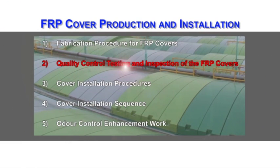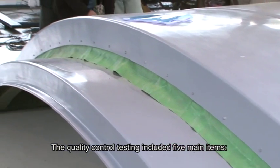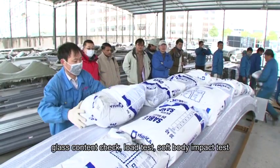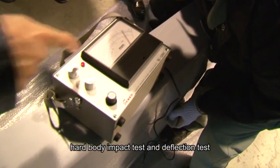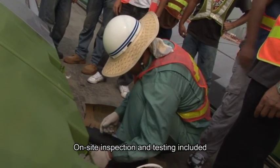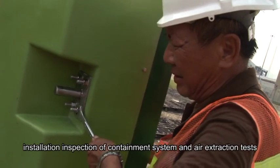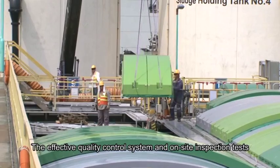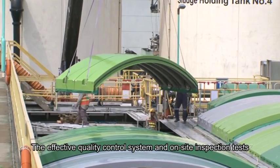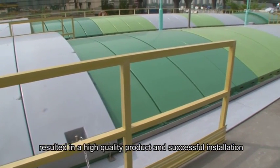Quality control testing and inspection of the FRP covers. The quality control testing included 5 main items: glass content check, load test, soft body impact test, hard body impact test and deflection test. On-site inspection and testing included alignment checking, torque tests for supporting brackets, installation inspection of containment system and air extraction tests. The effective quality control system and on-site inspection tests resulted in a high-quality product and successful installation.